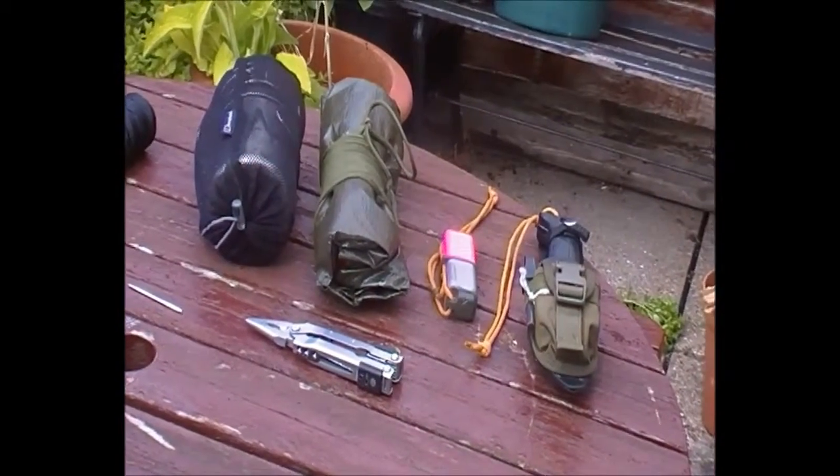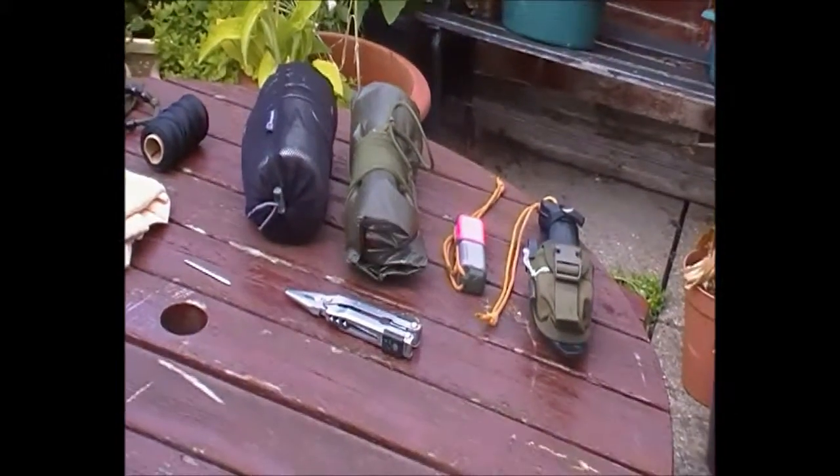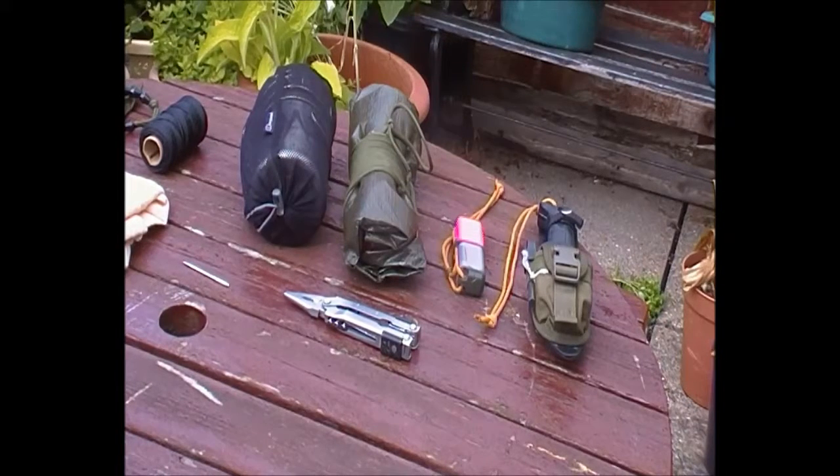That green thing there with green string wrapped around it is a reusable space blanket by Grabber. It has 10 meters of paracord wrapped around it. Inside also has a wheelie bin liner. I've got 2 of them in there and 4 plastic tent sticks. You might be able to make out a red plastic tent stick on the inside of it.